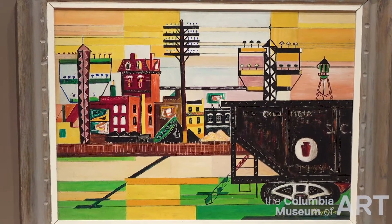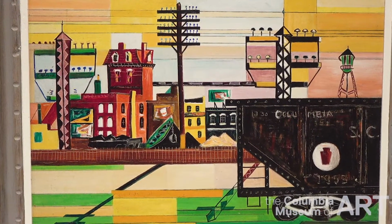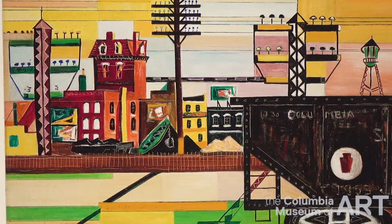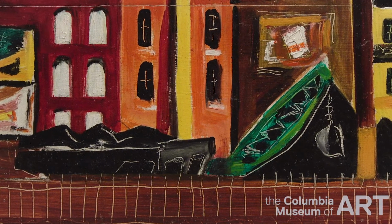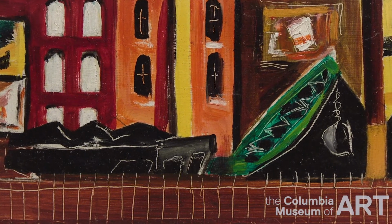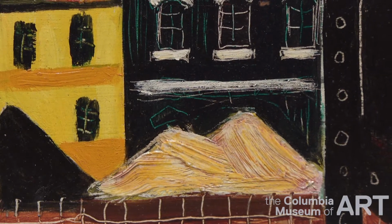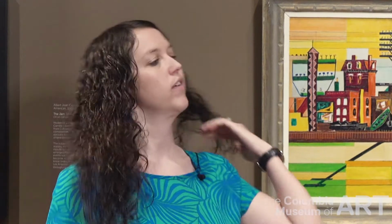But if we look beyond this coal car, we can see the city which Yadgin has imagined in shades of coral, yellow, and green. And if we look really closely, we'll see that there are actually signs of construction that are ongoing. So this object here is a crane. And if we look carefully, we can see there's a wrecking ball attached to it. We also see these little gold-colored piles of dirt just next to it, which makes sense. That sandy color, I'm sure, represents the sandy soil here that we have in the Midlands and what we sometimes call the Sandhills region. The sand here is still mined even today for its pure silica content.